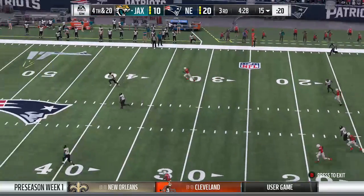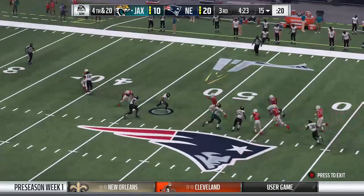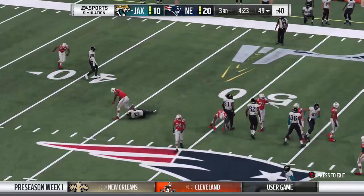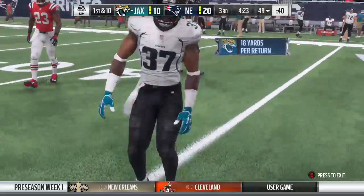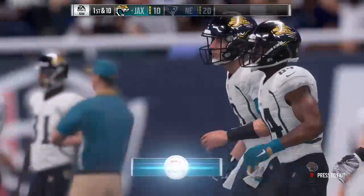He gets this one away, and boy, it's another boomer. That's taken inside his own 40. Just a net of 34 there following a punt of 44 yards. And the Jaguars go on offense, 1st down and 10.